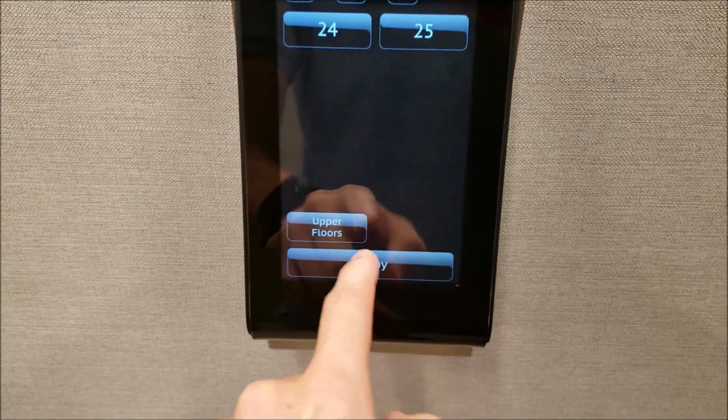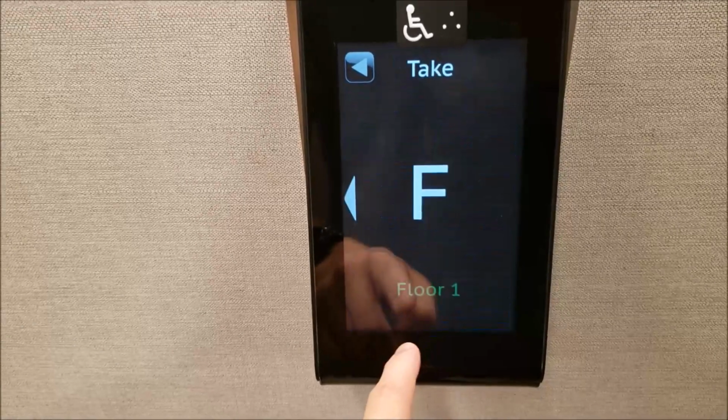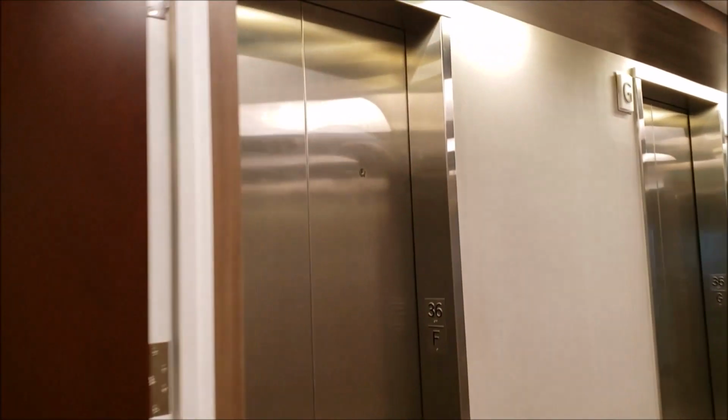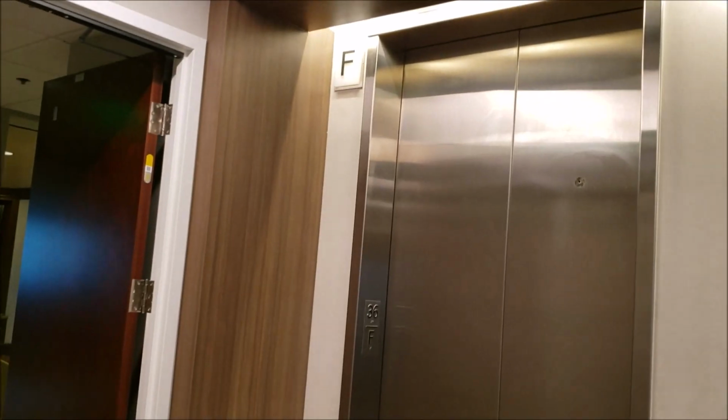See. Yeah, you can see all the floors you can go to. Let's go to the lobby. You've got to wait for car F. But yeah, so here's elevators F, G, H, I, and J. Come up to floor 36. And we're waiting on F.